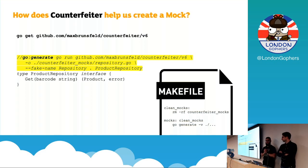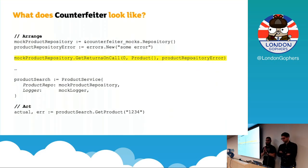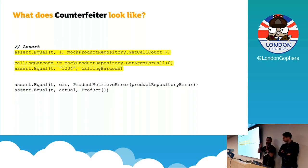Then how you will use it is, in your test case, you will create a new mock product repository. Then you will say, mock product repository GetReturnsOnCall, return an empty product and the product repository error which has been defined above. So now it has a GetReturnsOnCall. Get is the name of the method that was in the interface. So it's generating these methods for us. And the 0 is saying the first call to this mock will return this. So you can specify if there are multiple calls going to this mock.